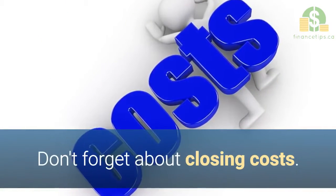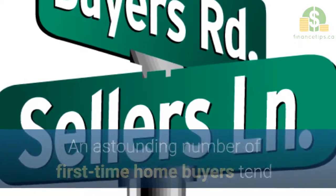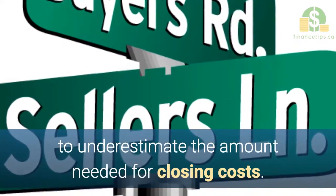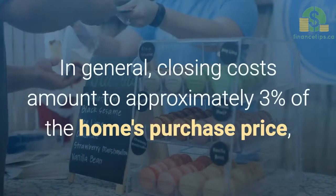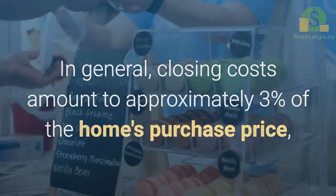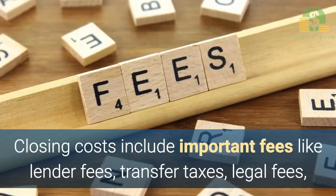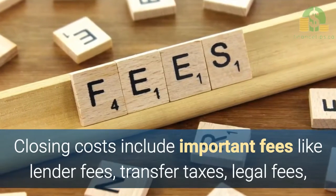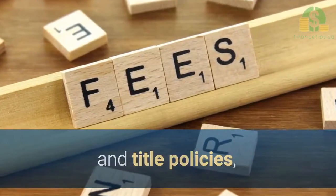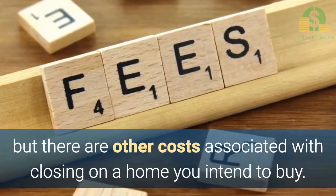Don't forget about closing costs. An astounding number of first-time home buyers tend to underestimate the amount needed for closing costs. In general, closing costs amount to approximately 3% of the home's purchase price, but it can vary. Closing costs include important fees like lender fees, transfer taxes, legal fees, and title policies, but there are other costs associated with closing on a home you intend to buy.